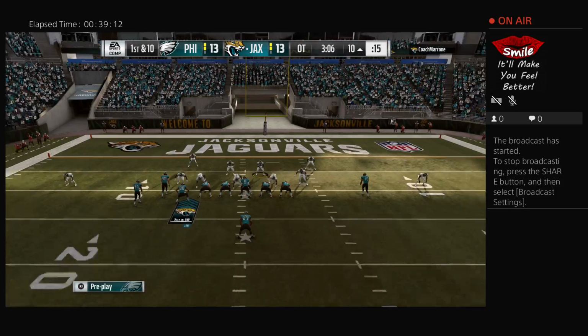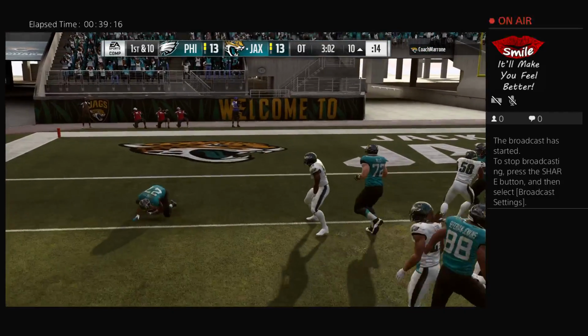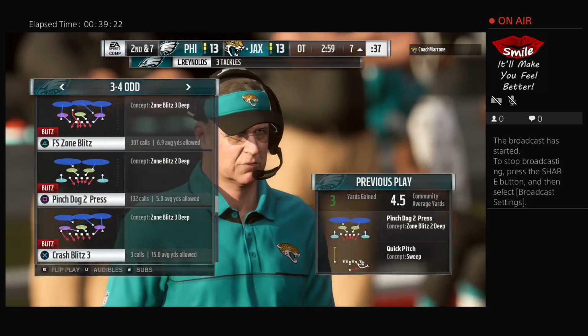And we're in overtime, right? So you have to think defense has been out there for 4 quarters. Might be a little bit tired. The attrition of the game may have led to that long run. It'll be a 3-yard pickup, and it brings up second and goal.